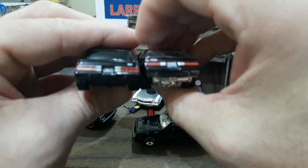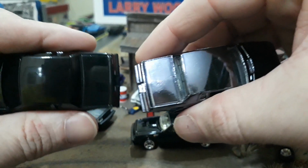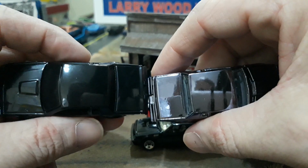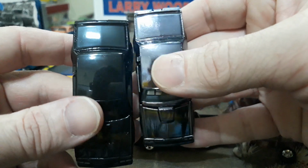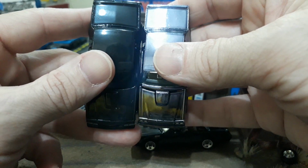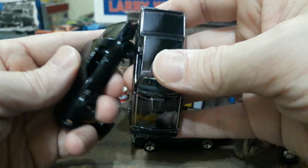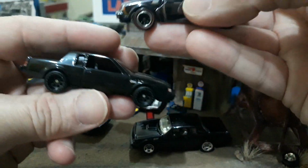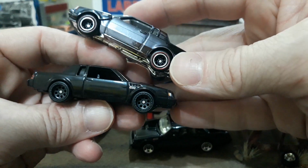Even the rear tail panel, and you can see even the width of the car is different. So yeah, the new one is a little bit wider and definitely a lot longer. I would say 1/8 of an inch longer, maybe even 1/4 of an inch longer. So this new one, hands down, takes the cake. It's a very beautiful casting.